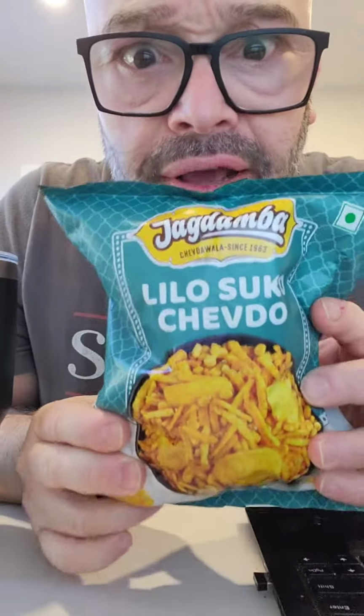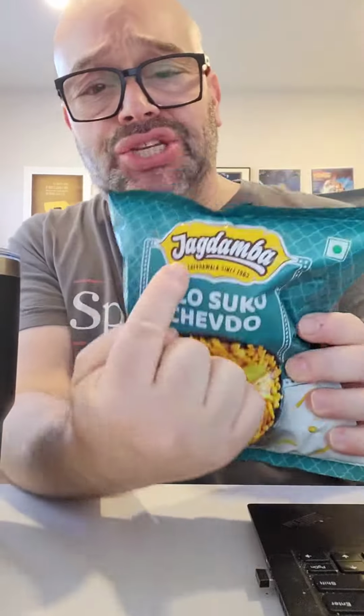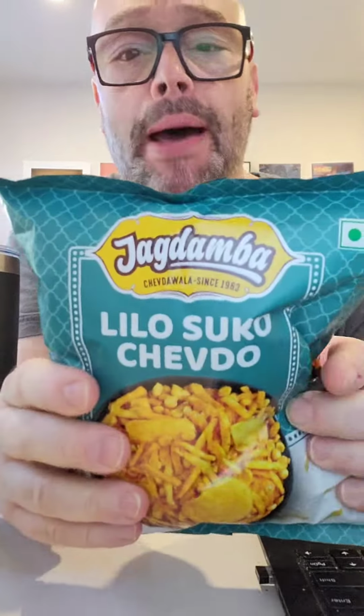Back, and I am back with another snack straight from India, thanks to friend of the SIU, Nisha. This is from that Jagdamba shop that I found is one of the oldest Namkeen, I hope I'm saying that right, shops in Gujarat, India.